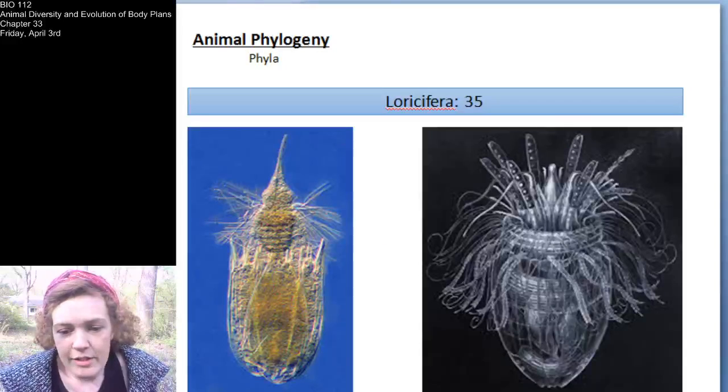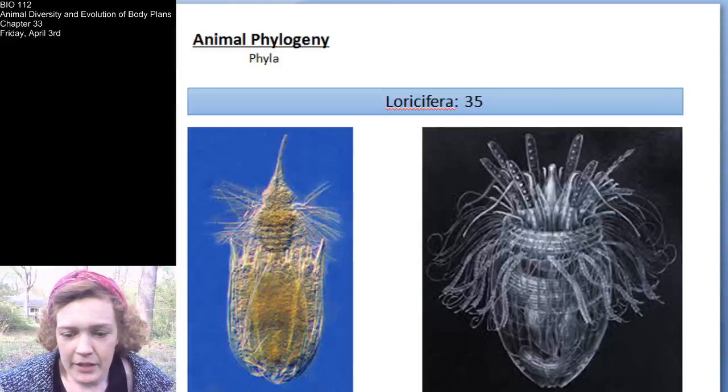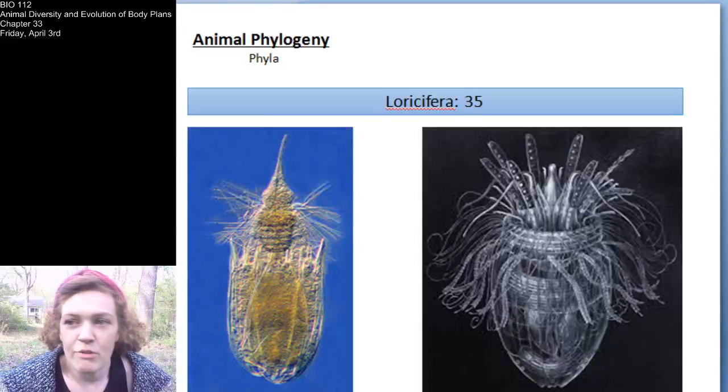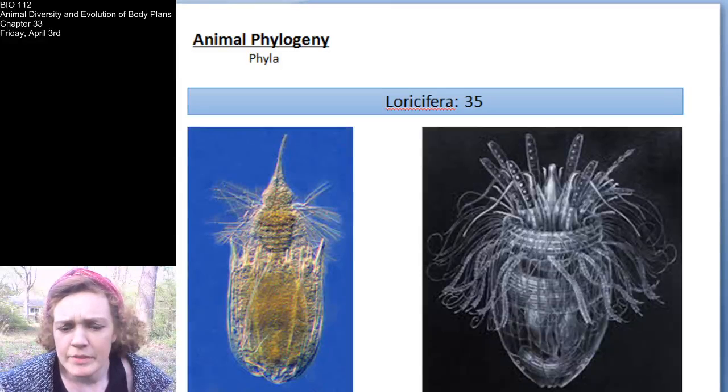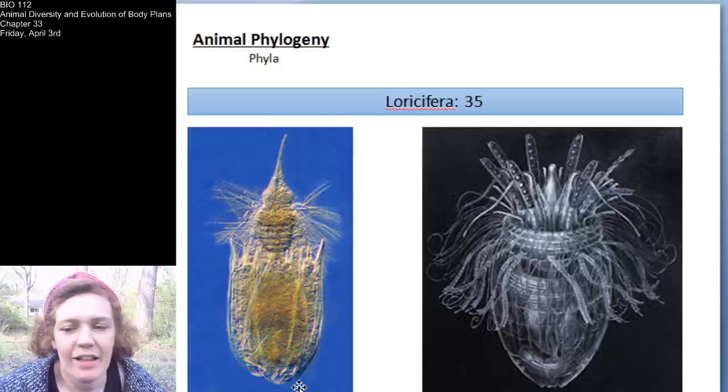All right, Loricifera. There's only 35 species in this phylum, and their name basically means armored animal or armored organism. Phero is like to bear, to have armor. It has armor. These are like microscopic marine armadillos. That's how I like to refer to them.